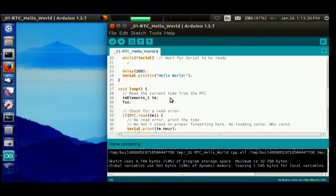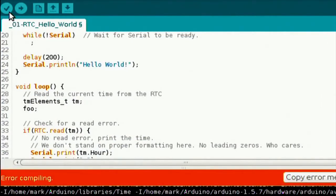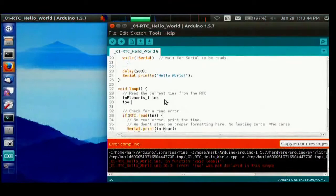There we go. So let's go up and verify. There you go. Error compiling. So go ahead and leave it zoomed out because this down here is what we wanted to see. Whenever you see the orange bar there, it says error compiling, and then foo was not declared in the scope. Well, that's true, we did not declare foo. It has no idea what you're talking about, and it doesn't want to upload that because that's bad code.